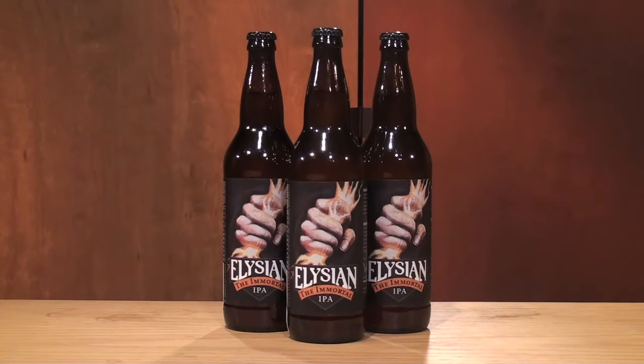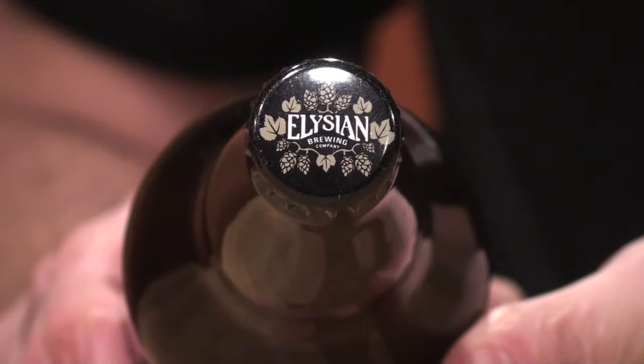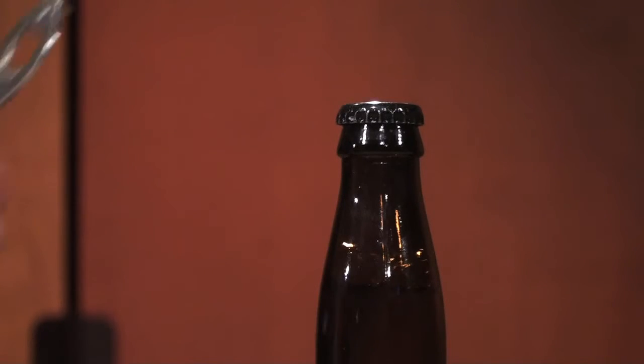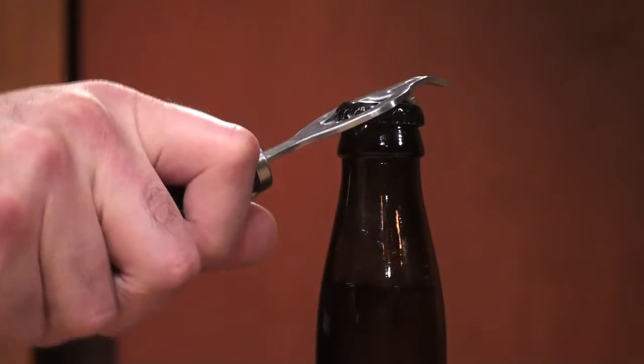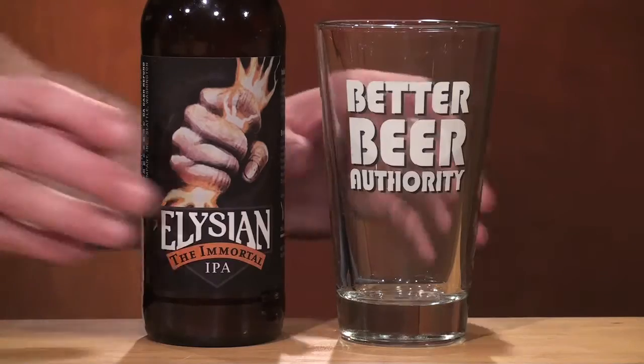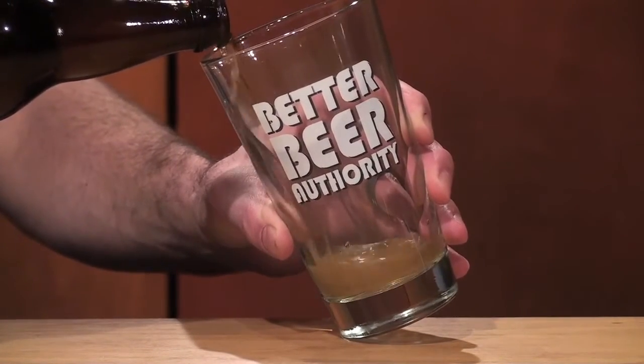The Immortal IPA is brewed by the Elysian Brewing Company, which was founded in Seattle, Washington in 1995. Elysian operates 3 brewpubs in Seattle and opened a production brewery in 2011. This American IPA is 6.3% ABV and 54 IBUs. It is available in 22-ounce bombers and kegs.